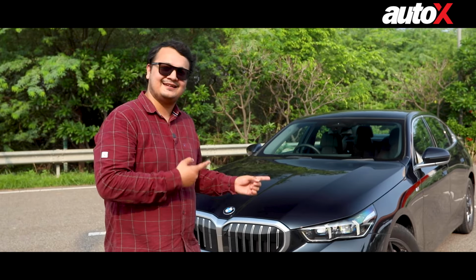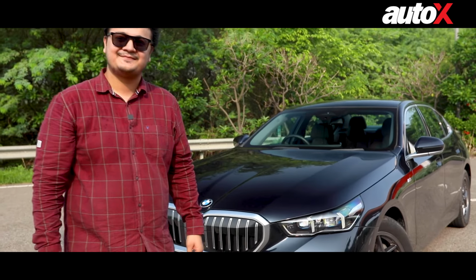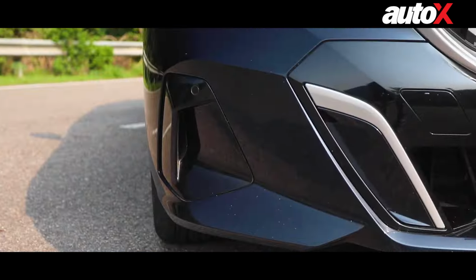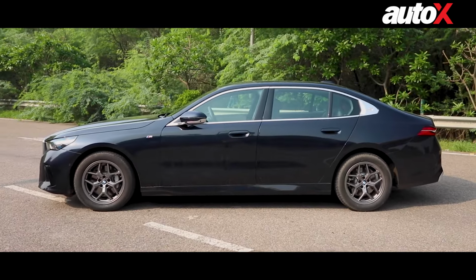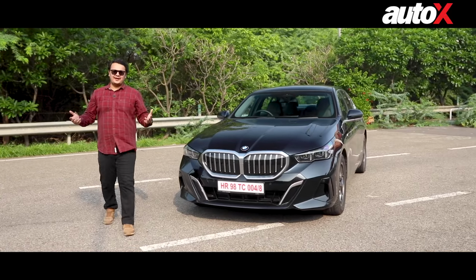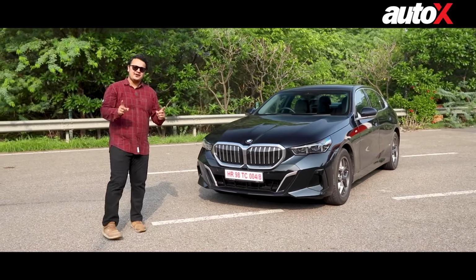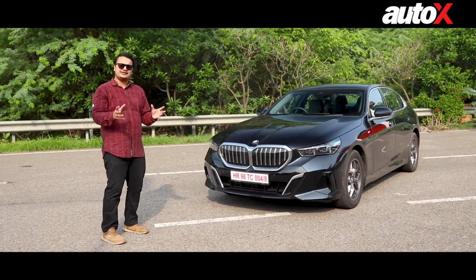Having said that, let's get to the 5 Series design. Now, of course, this is a new BMW, so we have to start with the design of the car. And the first thing that I noticed when I saw this car was the sheer size of it.